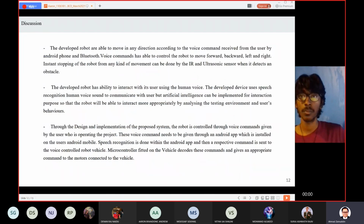Now for the discussion, the developed robot can move in any direction according to the voice command which will be received from the user by the Android phone and the Bluetooth. The voice command is able to control the robot to move in the four possible directions, which are forward, backward, left, and also right. And the robot can stop when the IR and ultrasonic sensor detects an obstacle. The developed robot also has the ability to interact with its user using the human voice. The developed device uses speech recognition and human voice sound to communicate with the user, but artificial intelligence can be implemented for interaction purposes so that the robot can interact more appropriately by analyzing and testing the environment of the user's behavior.